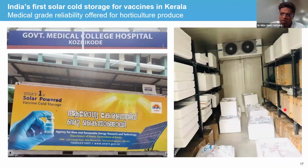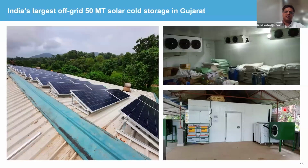In fact, solar cold storage is now gaining popularity even for vaccines. This is India's first vaccine cold storage, which we installed just pre-COVID, about 4 years back. This was done in partnership with the Government of Kerala. This system is used for not only storing vaccines, but also insulin and other medicines. This is in Kozhikode.